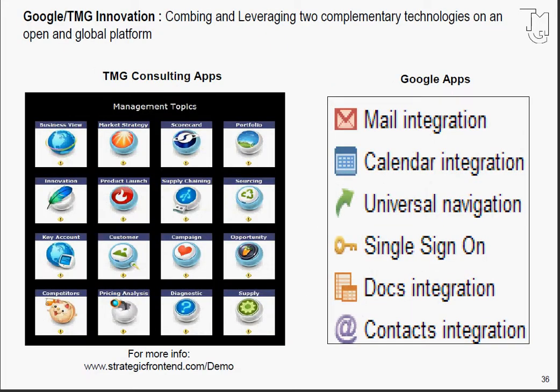How does this Google TMG innovation look like? It's combining and leveraging two complementary technologies on an open and global platform. First, it combines the TMG consulting apps, which have been created over the last 10 years in different areas like business view, market strategy, scorecard, portfolio, innovation, product launch, supply chaining, sourcing, key account, customer, marketing campaigns, opportunities, competitors, pricing, analysis, diagnostic, and supply. So you have from strategy to execution almost every app integrated here.